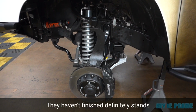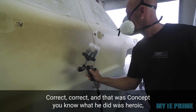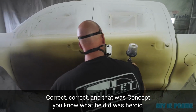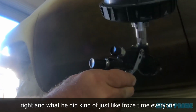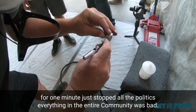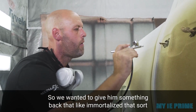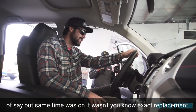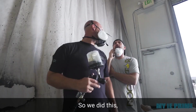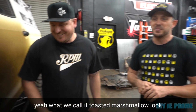Now the finish definitely stands out, and if you notice the finish, it's a mirrored image of what the other one looked like, correct? Correct, and that was kind of the concept. What he did was heroic, right? And what he did kind of just froze time, and everyone for 1 minute just stopped all the politics and everything, and the entire community was behind him. So we wanted to give him something back that immortalized that, so to say. But at the same time was an homage. It wasn't an exact replacement. So we did this whole, so to say, bullet liner ghosted in, what we call the toasted marshmallow look. That's cool.